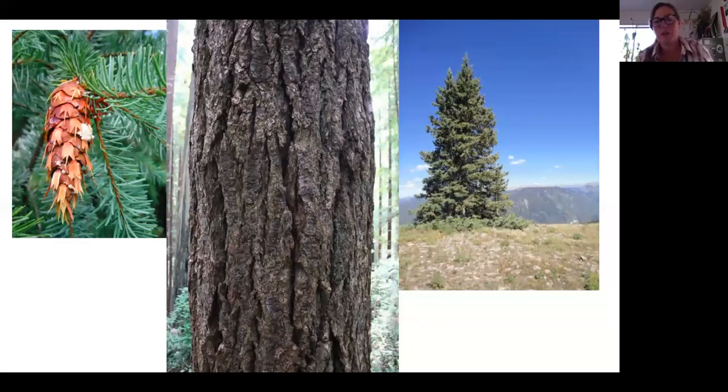And part of that really revolves around noticing characteristics. So what are the characteristics that are key identifying features of the plants that we're trying to know? So I've got these 3 pictures up here on the screen.